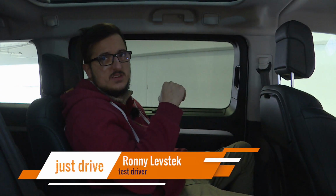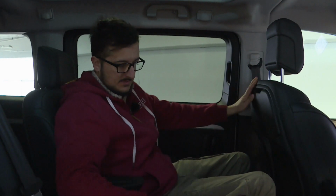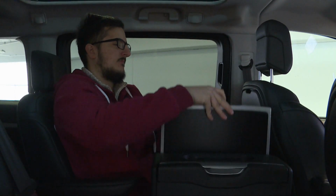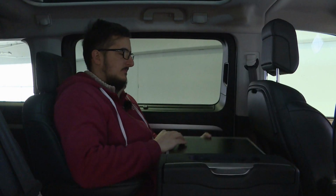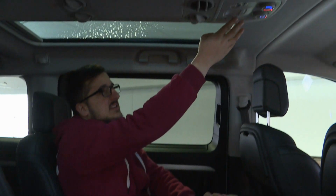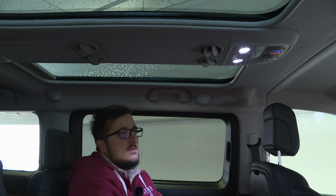Sitting in back, Ronnie feels almost like he's on an airplane. He notes that the rear seat rows are designed much like airplane seats, with fold-down tables and cup holders. And if that's not enough, an armrest can be folded up, and another table pulled out. That makes for a comfortable working surface. And all the passengers have their own reading lamps, as well as individually adjustable air vents.